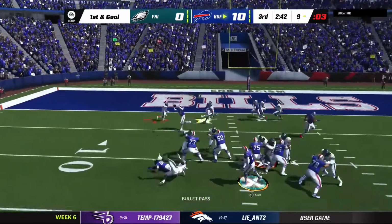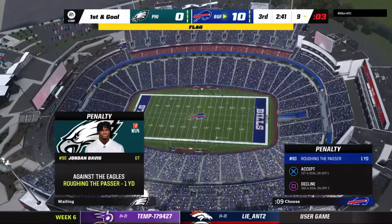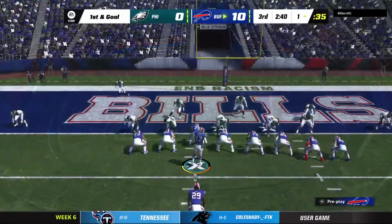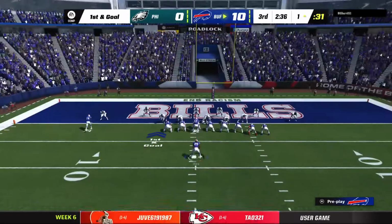Allen going to throw. This will be caught at about the 5. And he's going to be taken down, but there's a penalty flag in the backfield. Is this a hold, or did they rough the quarterback? So a critical mistake, roughing the passer. Now it's first and goal.